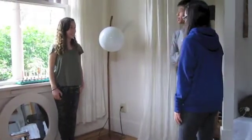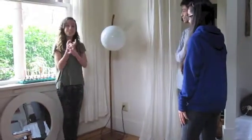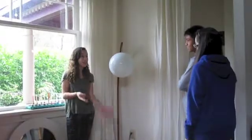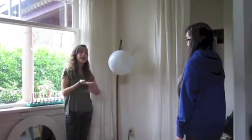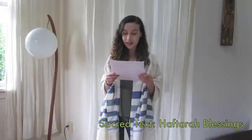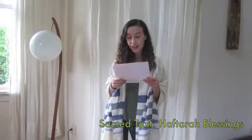Since you know so much, can you explain a little bit about holidays? There's Tu B'Shvat, and there's Rosh Hashanah, and Yom Kippur, and Shavuot. Girls at the age of 12 and boys at the age of 13 have a ceremony that marks their coming of age. For girls this is called a bat mitzvah, and for boys this is called a bar mitzvah. Many read from the Torah, and they lead the service at the synagogue. They wear a prayer shawl called a tallit.